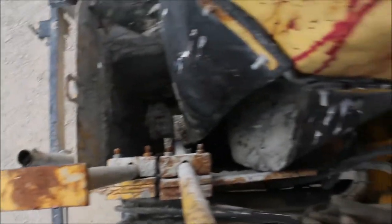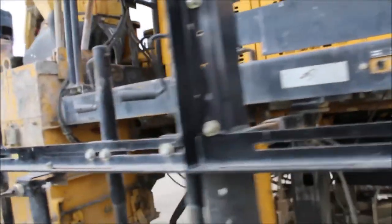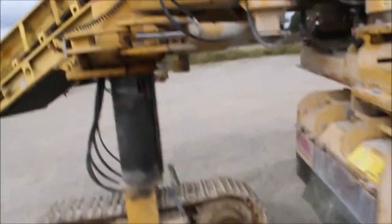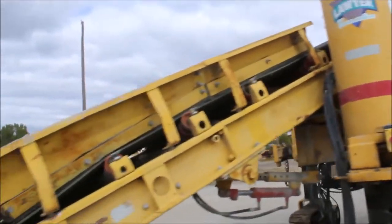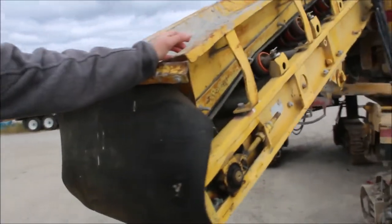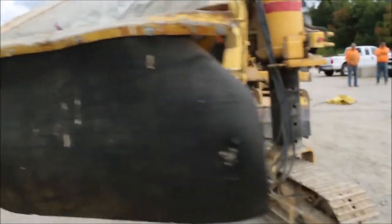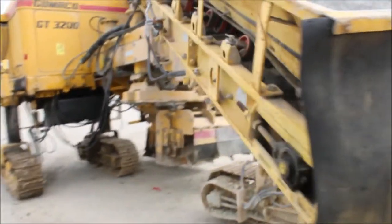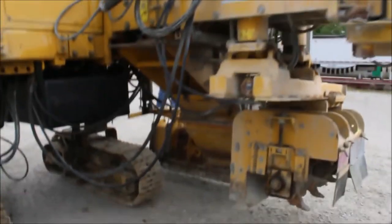Did you use it last year? You used it this spring. They just used it this spring. So if you don't like the conveyor, they got the screw that comes right with it as well. So you can have either one. It's all personal preference. The belt looks like it'd be awful handy, but like I say, he's got a screw as well. So this thing's got everything on it you could possibly want for a curb machine. I mean, everywhere you look, it looks like it's in good shape. I don't see it all welded up.